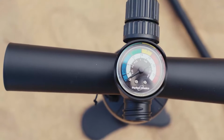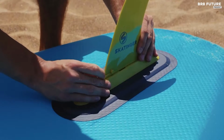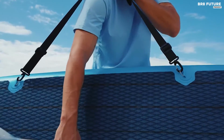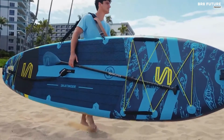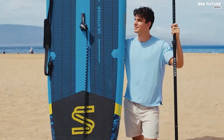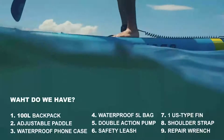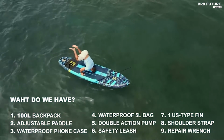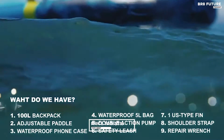The non-slip EVA deck pad, inflatable to a firm 13 to 15 psi, guarantees a secure footing, reducing the risk of accidents. Constructed from high-quality military-grade PVC material, this board exhibits exceptional durability, minimizing the chances of damage during use. Its lightweight design and included backpack make it effortlessly transportable, perfect for spontaneous aquatic adventures. Priced at $319.